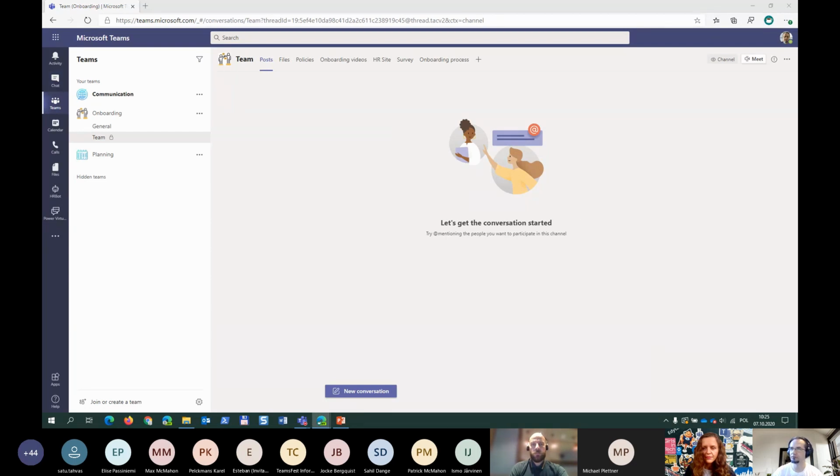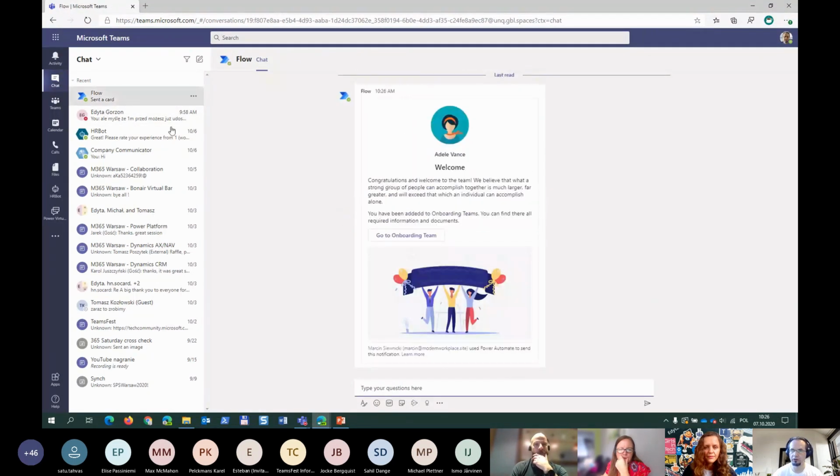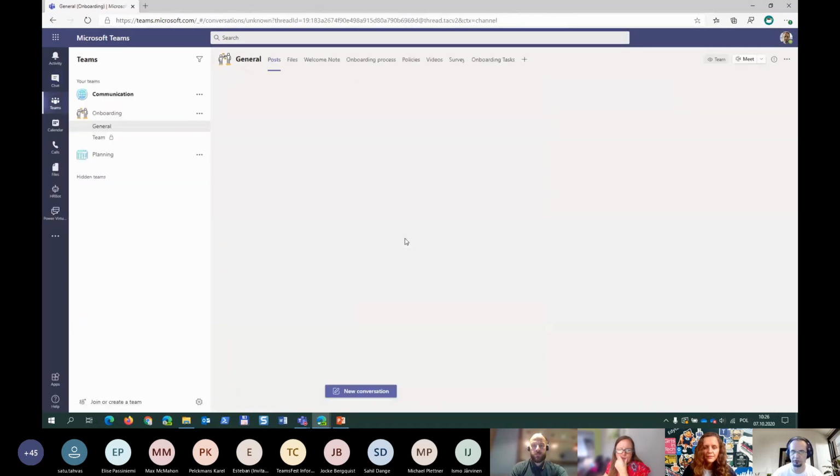Let me check if it's working, because I added new users to the team. Yes, it should be. Yes, it started, so it should send a message to me. Oh yeah. Okay, so every time a new user is added to the team, the user will get this private personal message from our flow with a welcome note and a direct link to our onboarding team.